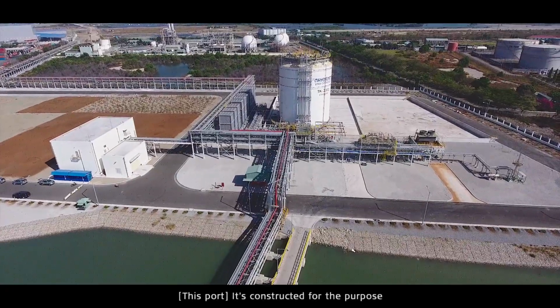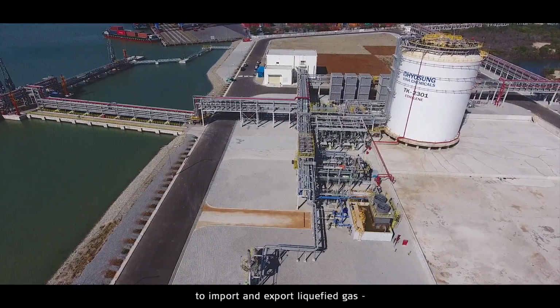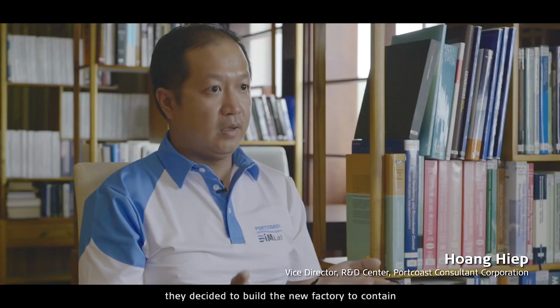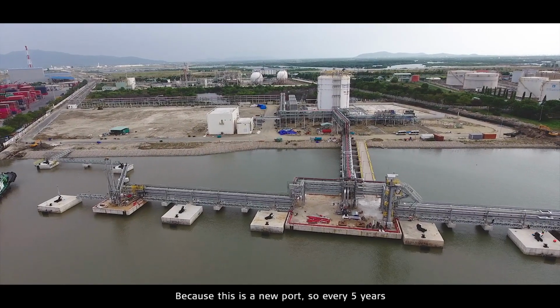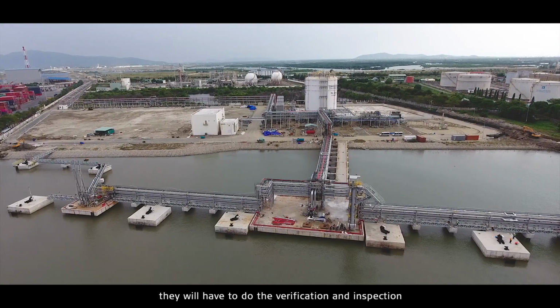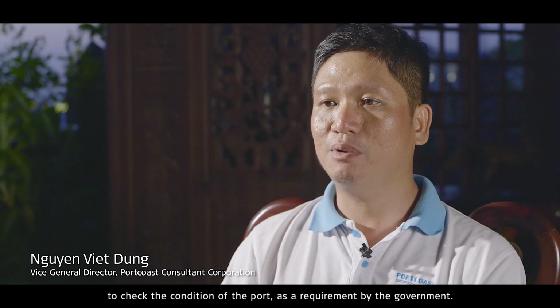This port is constructed for the purpose of importing and exporting liquids and gas, and they decided to make a new factory to contain and refine the liquids and gas. Because this is a new port, every 5 years they have to do the verification and inspection to check the condition of the port as a requirement of the government.